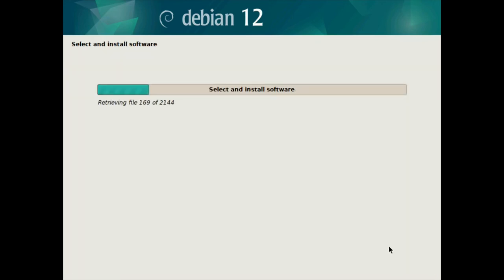And it's going to start the installation process. This is going to take a while. So when this completes, I will come back.